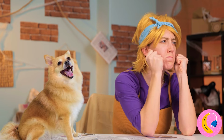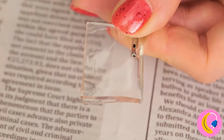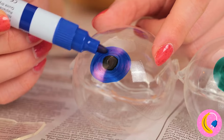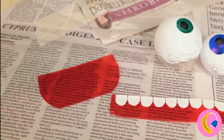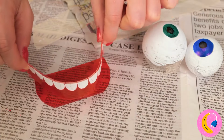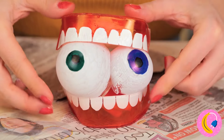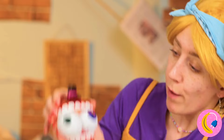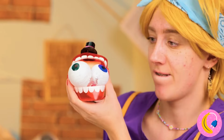Speaking of joy, here's some nano tape. And pop some eyes on. Now let's give it some bite. Look who's here, it's our buddy, Kane. Don't forget the tiny top hat, he's just too cute. Mystery cake.